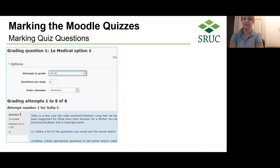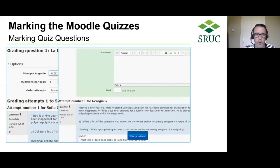Yeah. So this is into the question. There's attempt number one for Georgia. And then you can see the comment facility above and then the mark that the lecturer can provide.